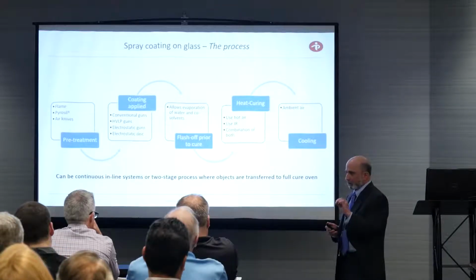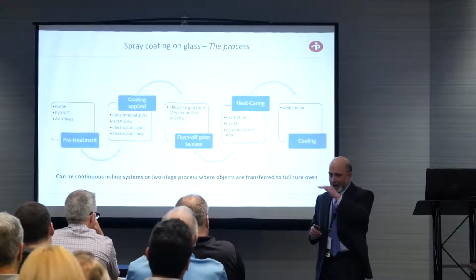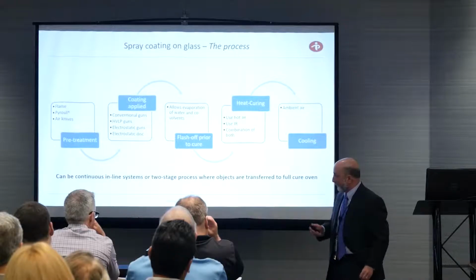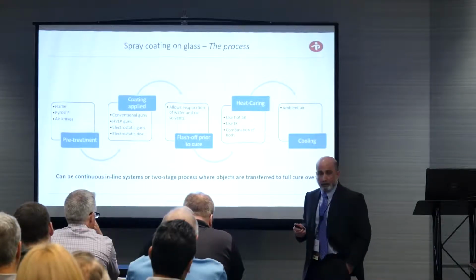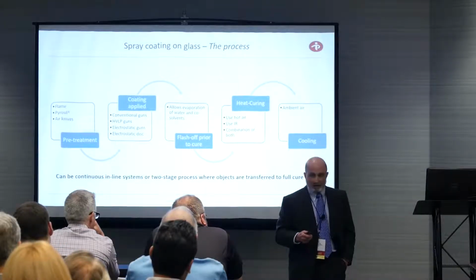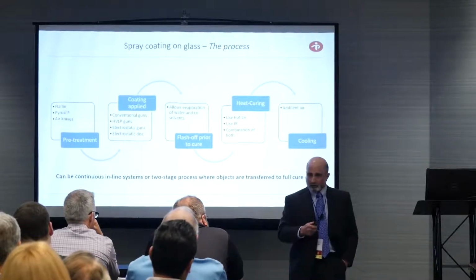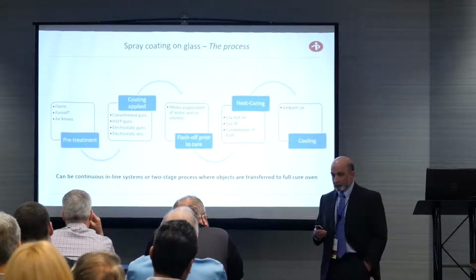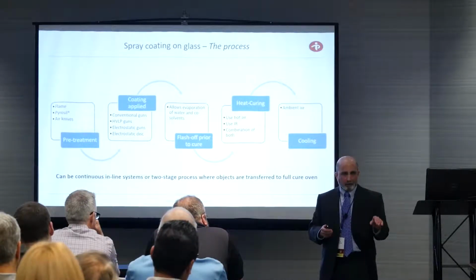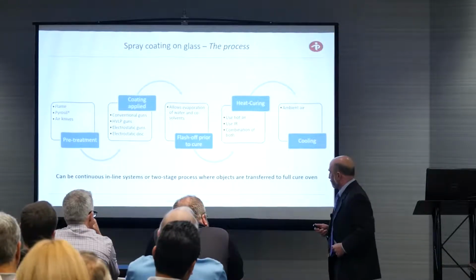Prior to the coatings, prior to the objects going into the oven, that material has to be given a chance to flash off. Okay? That flash off could be 2 minutes or up to 5 minutes. Sometimes it's heat assisted with some IR. Sometimes the flash off is just ambient, right? But the end goal is all the same. You're removing the surface liquid portion of the coating, right?